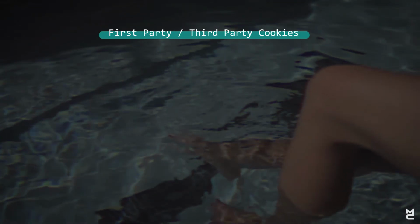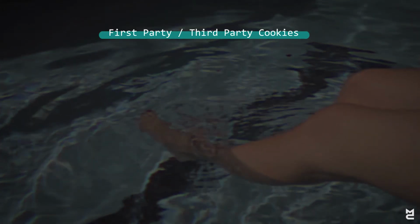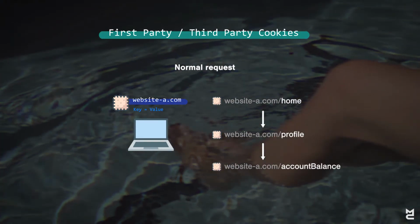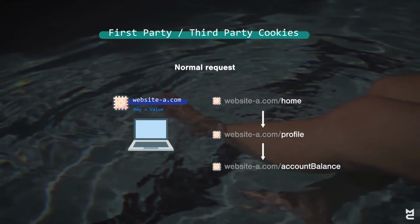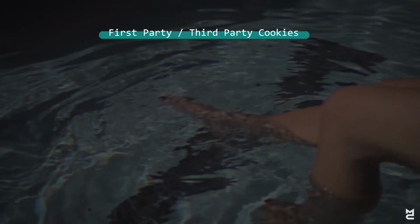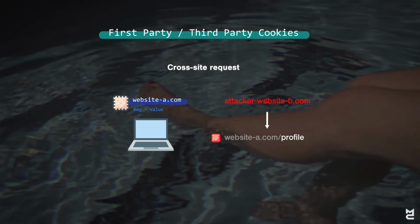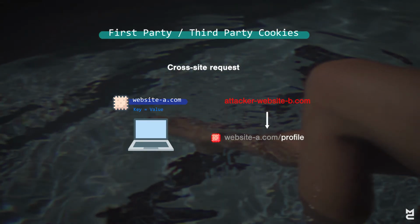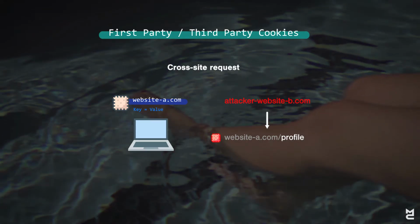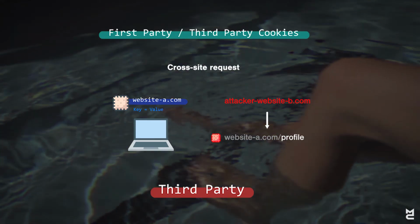Now, there's a difference between the way that cookies are being sent during a CSRF attack and during a normal user-initiated request to a website. In the normal case, you're visiting website.a.com and you click on a link or submit a form. Since you're actually on website A, the cookies that are automatically sent in those requests are being used in what's called a first-party context. In the case of a CSRF attack, website B is secretly making a cross-site request to website.a.com, hoping that they can take advantage of the fact that you have a specific cookie set. In this case, since the originating website isn't the one making the request, the cookies are being used in a third-party context.